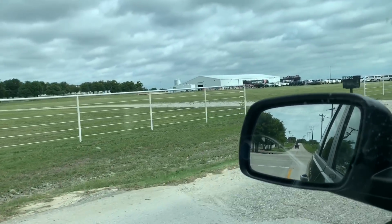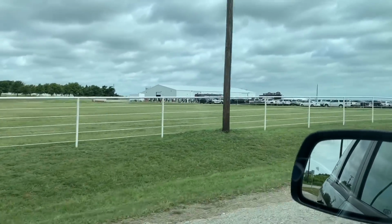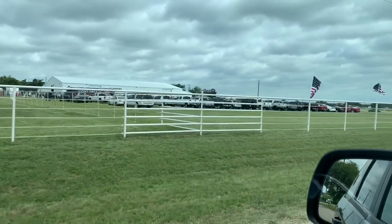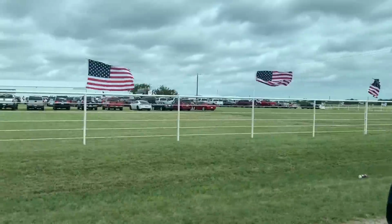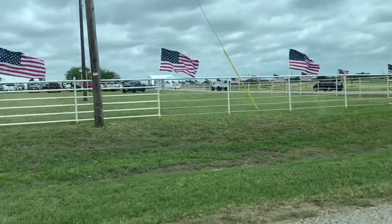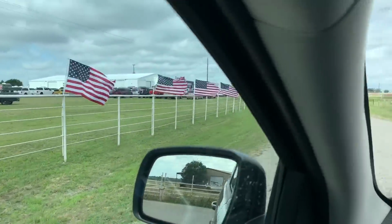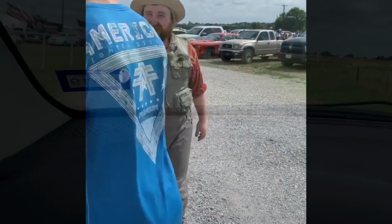Here we go, boys and girls. A little Googan HQ action, and there's way more people here than I ever expected. A lot of people. But here we go. We're doing this thing. A lot of folks.